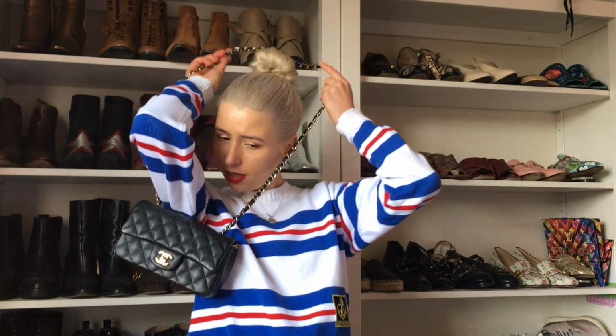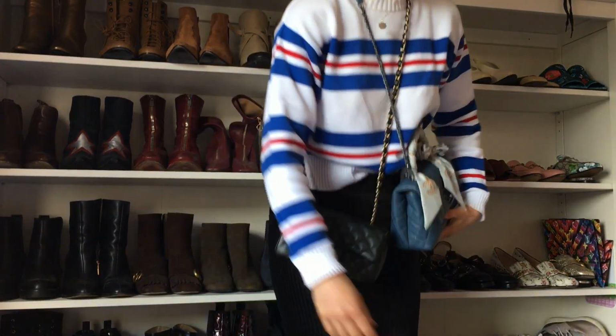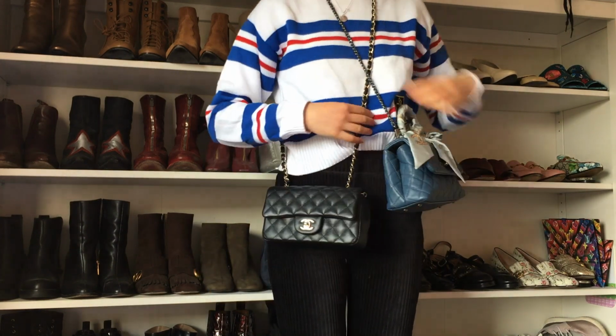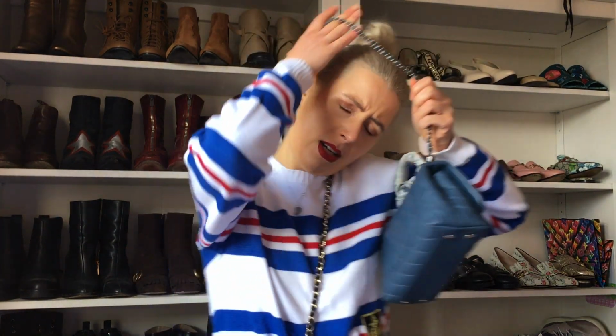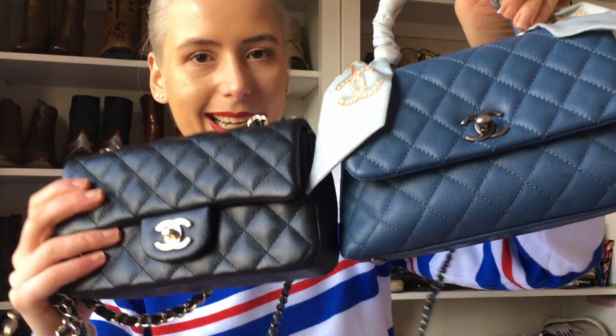In comparison to the rectangle mini, the rectangle mini falls a lot longer, so I think that's a bit of length for taller people, or if you're just a little bit bigger. So yeah, you can see that difference there. Also, the chain on the minis is actually kind of nicer, to be honest. I feel like the quality of the minis is probably a little bit nicer than the Coco handle. The chain is just thicker. I don't know if you can see that. And also these are leather interior, which I think is a bit more fancy. And the CC logo on the Coco handle is thinner compared to this.